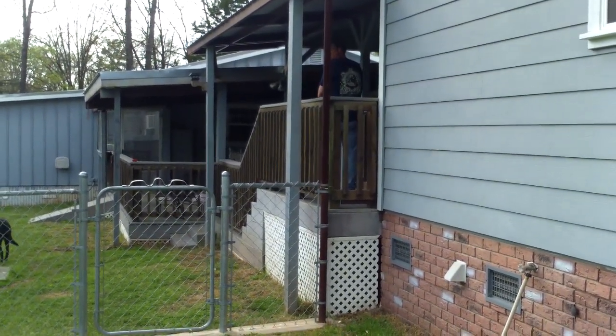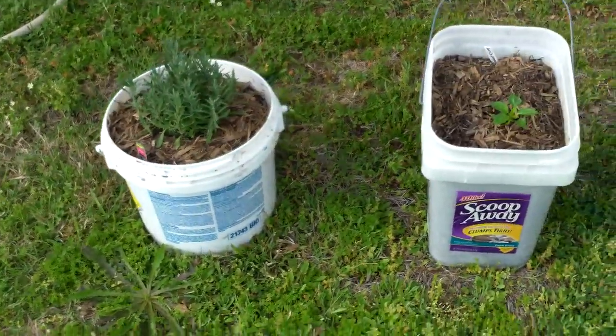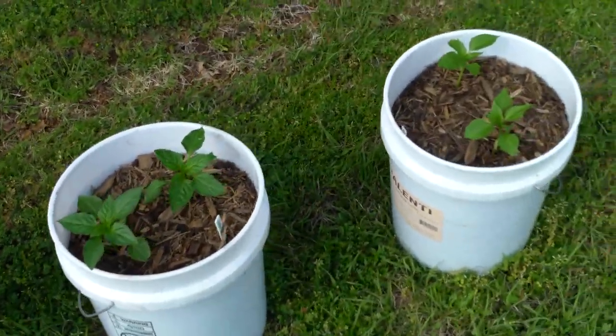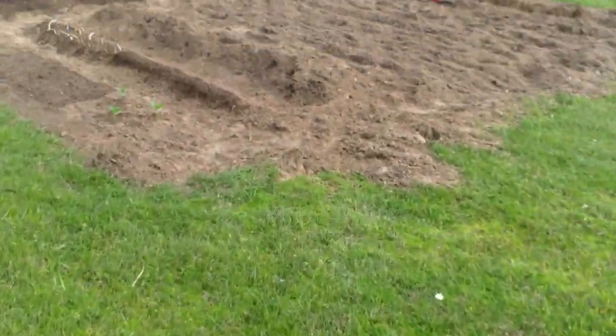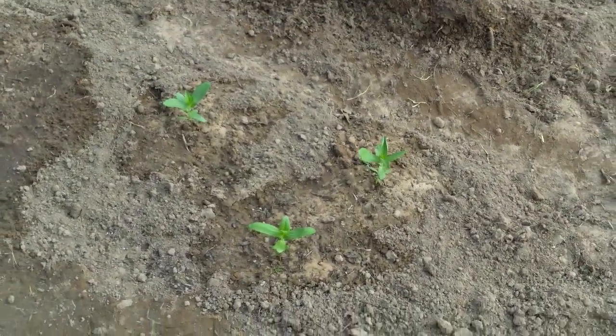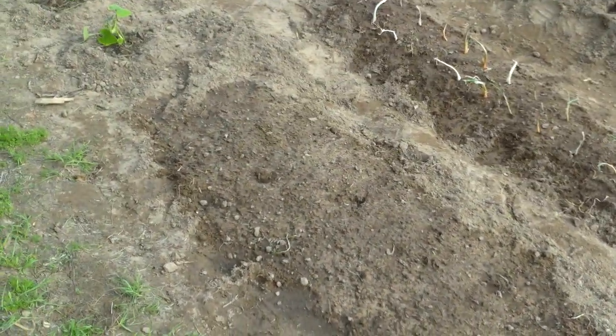There's Will. Say hi, Will. Hi, Will. There's my lavender and all of my peppers. Some of them I started, and then I bought yellow and red. I don't know if it makes a difference. But I started these zinnias in the house. I've never grown zinnias, but they're the only ones that really germinated well, so we'll see. These are my bush beans that I planted yesterday. They should come up in a few days.